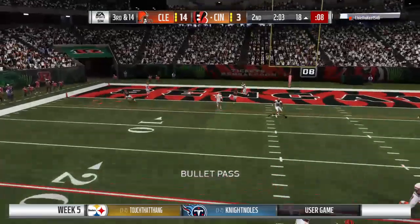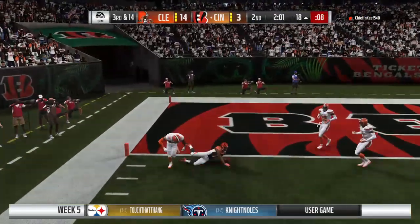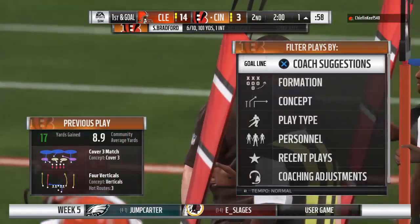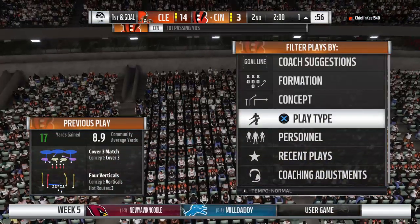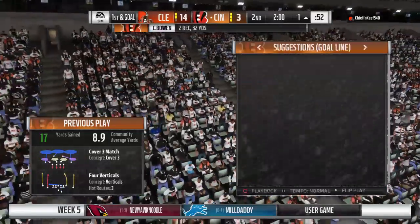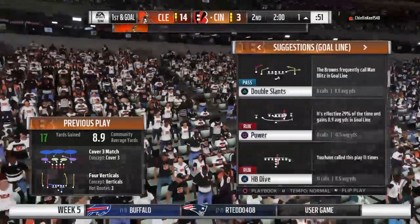From the shotgun, it's Bradford. And he's got it. And he can't quite get there. Tackled down at the 1. And now a timeout called defensively by the Browns. It's just their first, so they'll have 2 remaining here before we get to halftime.